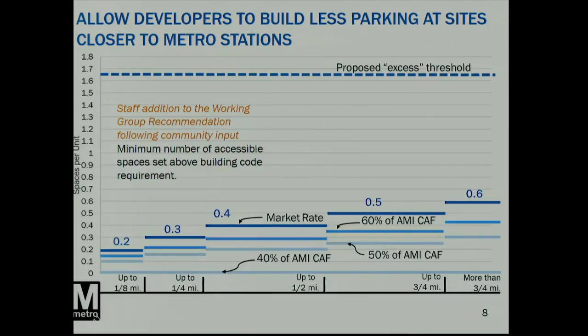I'll also note, going back to the slide before, that we are setting the minimum number of accessible spaces higher than what is actually required in the building code. In this case, we're setting it equal to the number of type A accessible units, which is higher than what is usually required. It's usually a function of the number of spaces provided, not number of units.